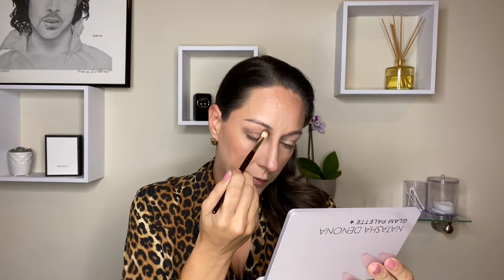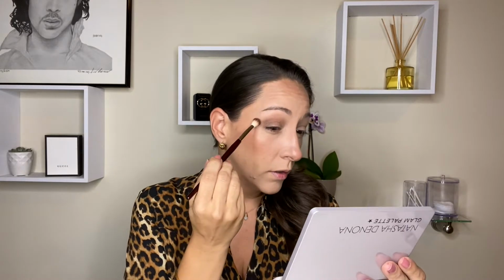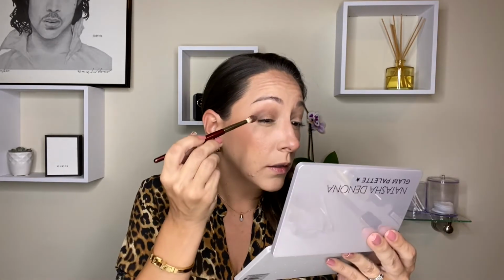I'm gonna go back in with the BK Beauty 201 and I'm gonna go into the shade Transition, which is this lighter shade. And I'm just gonna buff that here above that other shade and just kind of blend them together. And it came off a little more pigmented than I thought, so I'm gonna go back into that initial color and just blend upward. I'm not sure if you can see the outer V is a little darker. I may darken it up just a little bit more with that Smoke shade. And I'm going back in with the 201, no additional color, just softening that harsh line out just a tad.